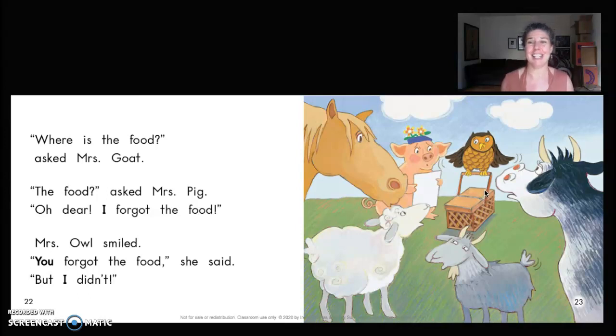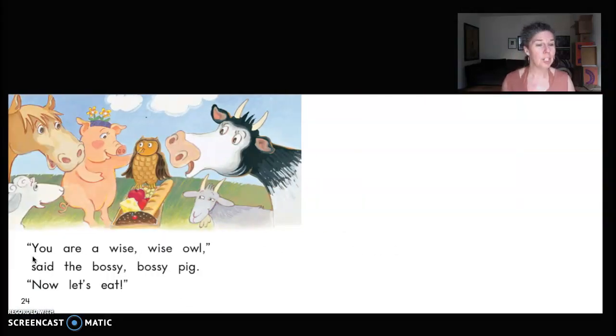I think so too. Let's read the page. Where is the food? asked Mrs. Goat. The food? asked Mrs. Pig. Oh dear, I forgot the food. Mrs. Owl smiled. You forgot the food, she said, but I didn't. What's in the basket? Yeah, she remembered the food. You are a wise, wise owl, said the bossy pig. Now, let's eat. What a nice story.